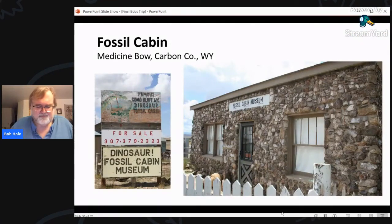There in Wyoming is the fossil cabin. The fossil cabin has been moved since these pictures were taken. It was bought by the Medicine Bow History Museum in Medicine Bow, Wyoming. This was about 10 miles east of Medicine Bow. It is made entirely of Como Bluff dinosaur bones, probably Brontosaurus, Apatosaurus, and other dinosaurs in there. Como Bluff is nearby, and that is where the original Apatosaurus was named from.